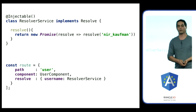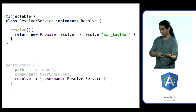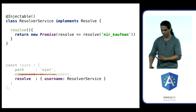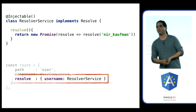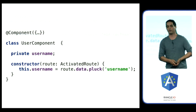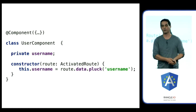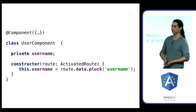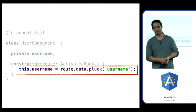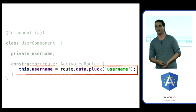And in the route configuration, again, I'm using resolve. I'm passing the username, pointing this username to this resolve service. The router will invoke the resolve method, all right? But this time, this username doesn't become an injectable. In my component, if I want to grab it, I just pluck it out of route data. It's an observable. Again, consistent and easy, all right? So this is how we resolve data that we fetch asynchronously.